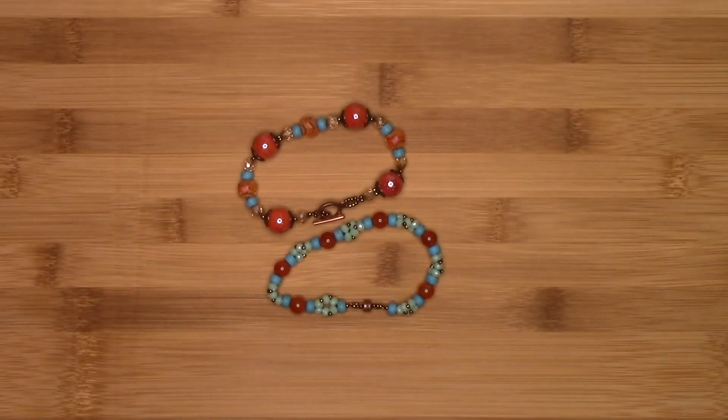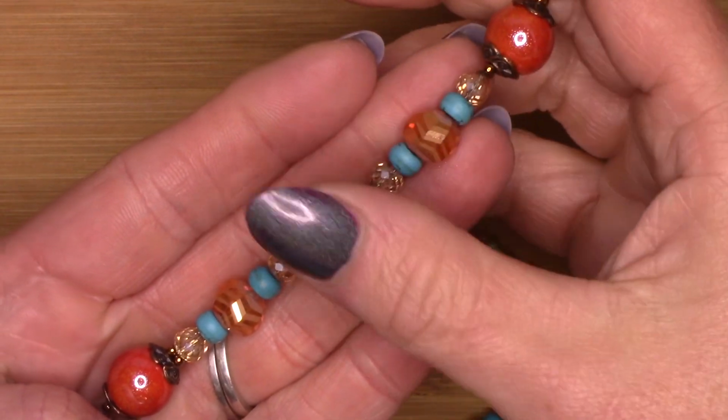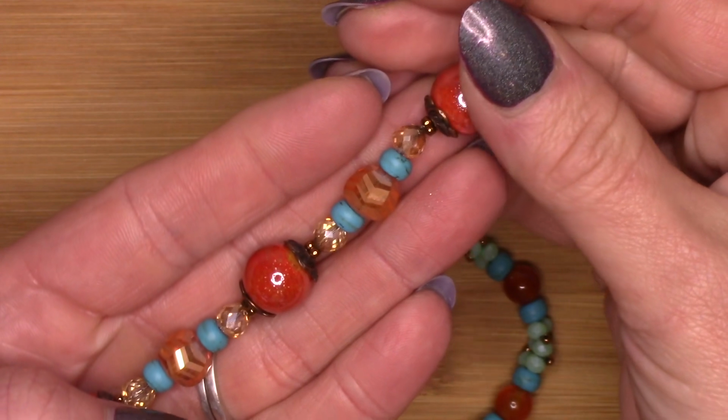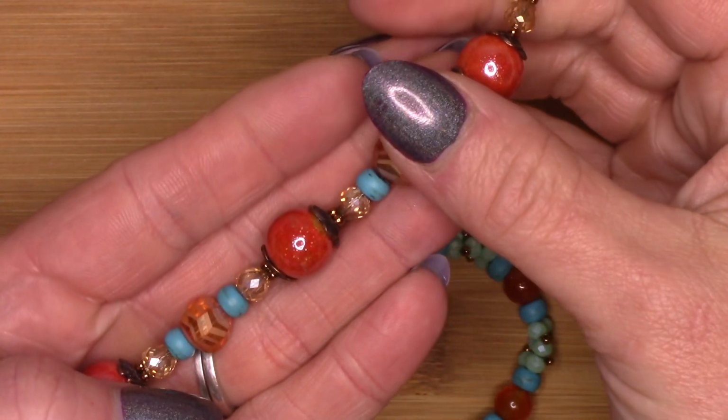So, you know, I can't get away from these collection boxes without doing bracelets. I am a bracelet person. I love bracelets, and I just had to do a couple of bracelets as well. So I used the 12mm porcelain beads. I think they look absolutely stunning. I love that red shimmer. I think it looks so pretty.